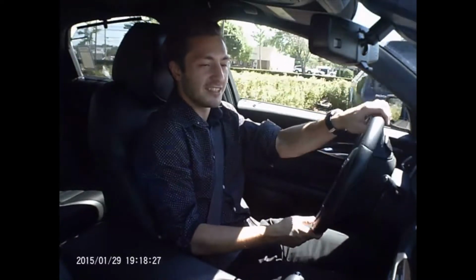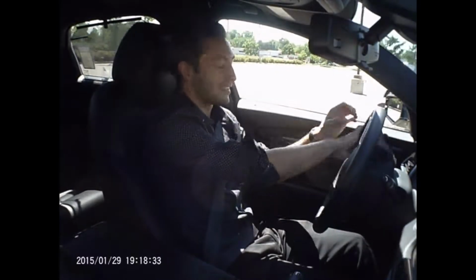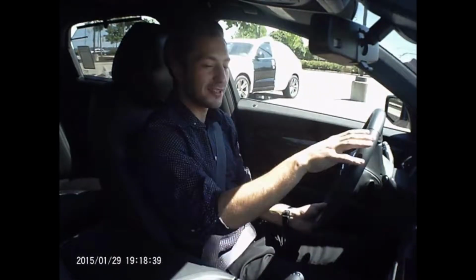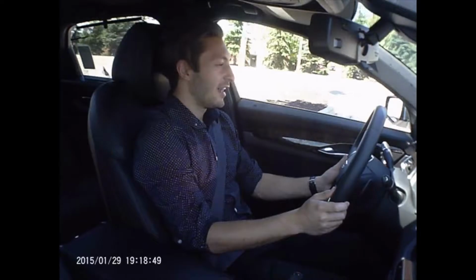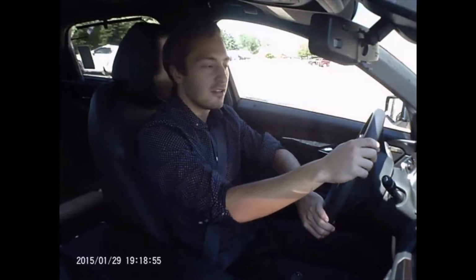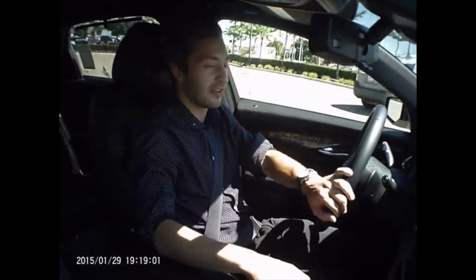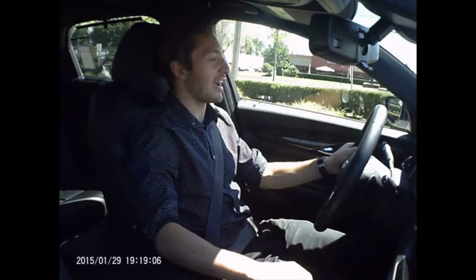And as a base price, what are we talking, Rob? What's the base price of a CT6? We're looking at about $60,395. Not bad. And if you're looking at the MSRP for the one I'm in right now, how much are we talking? $63,910. And I was actually talking with Rob before we started shooting, and I was really surprised about the price point, because this feels like so much more than $63,000. So much more. This feels like $90,000, easy.